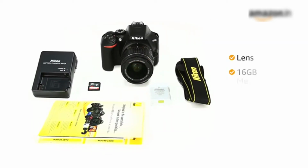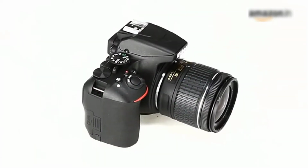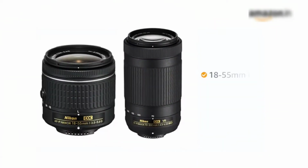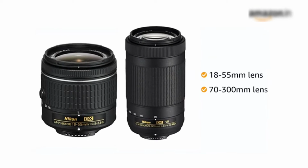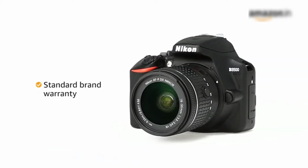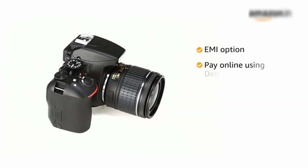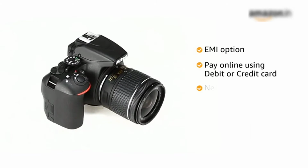experience. There are two kit lenses available with the D3500, but we recommend that you opt for the DX 18-55 VR kit lens. VR stands for vibration reduction, and it costs a fraction more than the other option. But with VR stabilization enabled, you'll get better shots handheld, especially in low-light conditions.